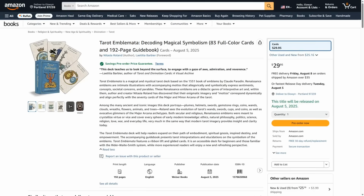Releasing August 5th is Tarot Emblemata, Decoding Magic Symbolism. This deck will retail for $29.95 in the US and is published by Wiser Books. The guidebook will be 192 pages, so a nice size guidebook. Tarot Emblemata is a magical and mystical tarot deck based on the 1551 Book of Emblems by Claude Paradin.